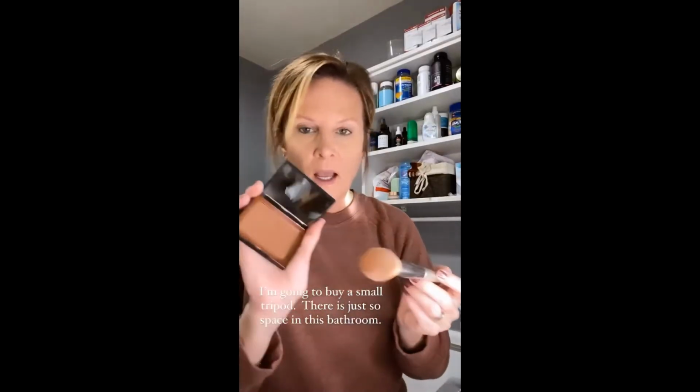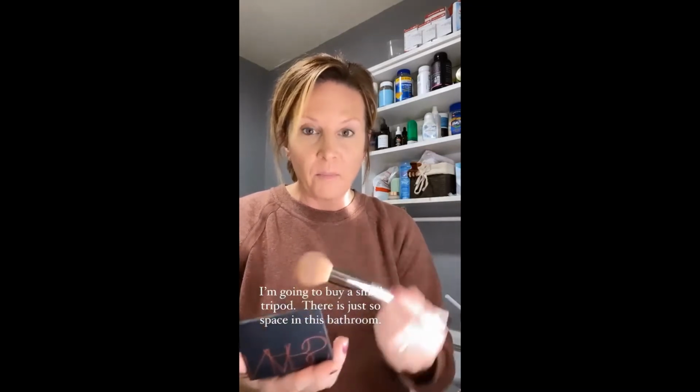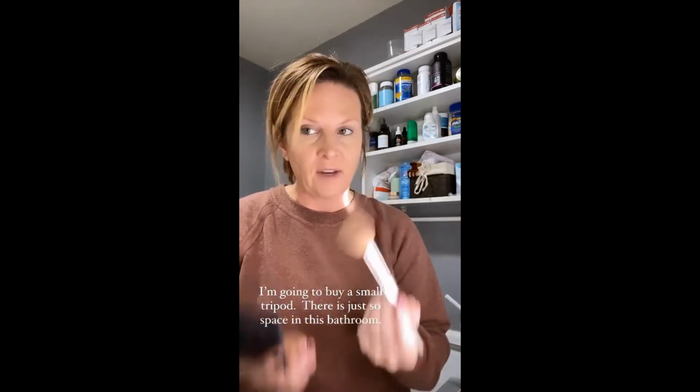My phone keeps falling. I got a bunch of questions about this, the NARS bronzing powder in Casino. I have been loving this. I have not been using blush, only this. So here's what that looks like after it's applied. And then I apply it up on my forehead and around my jawline to lessen this. Lessen it, doesn't take it away.